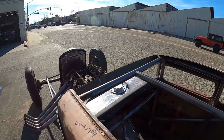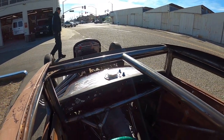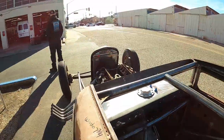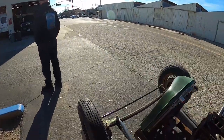I don't know what these notes are, but possibly a 33. Yeah, it's pretty cool though. I like it. And he's got his hydraulic brake set up there with the master cylinders mounted right off the pedal, and that's bolted right to the frame. But this is a pretty cool little ride.